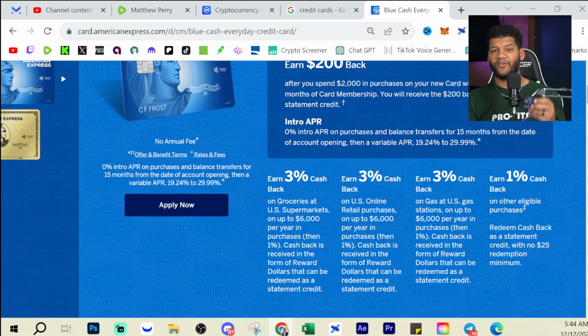Honestly, I think this should be $1,000. Or sorry, not should be $10,000. It should be less. No, it should be $10,000 of spend or 12. Something like that, to where you're upgrading because you have a bigger family and you're going to spend $1,000 a month.